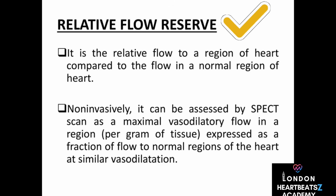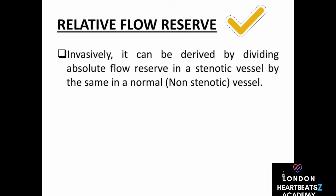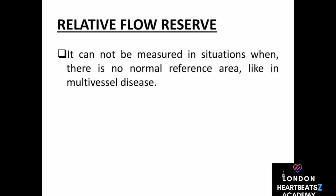You mentioned another kind of flow reserve, relative flow reserve. What's the difference there? Relative flow reserve compares blood flow in an area with stenosis to an area without stenosis, like comparing traffic on a jammed highway to a clear side street. This gives doctors a more specific idea of how much that stenosis is actually slowing down blood flow. So it helps them figure out if that blockage is a real problem or if the heart is managing okay.